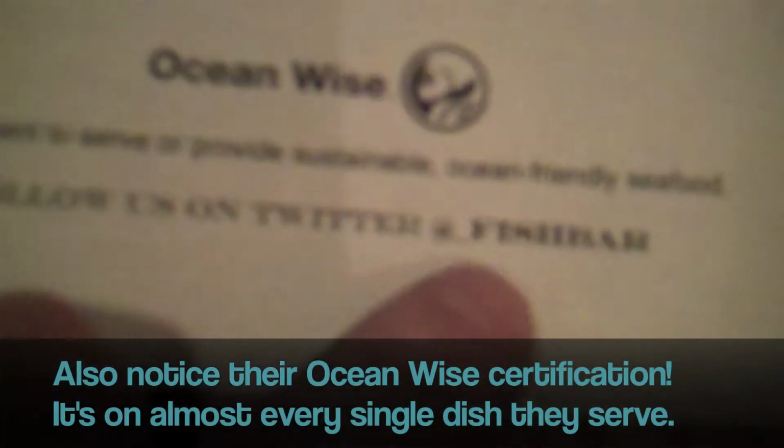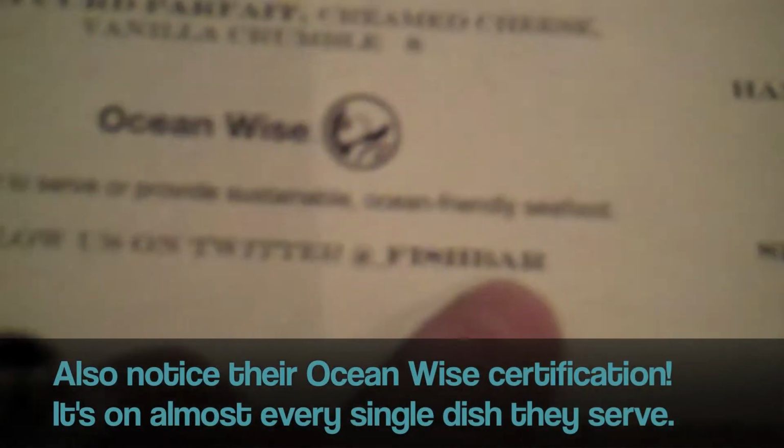Kind of see the prices there. You can always check out the menu online and their specials online. Follow them at Twitter as well. Here's their Twitter, at FISHBAR.